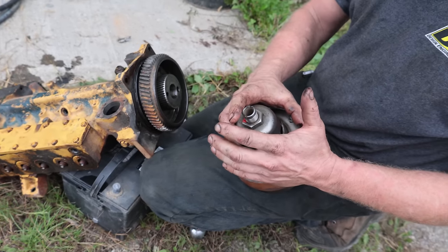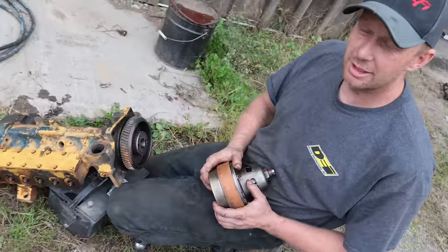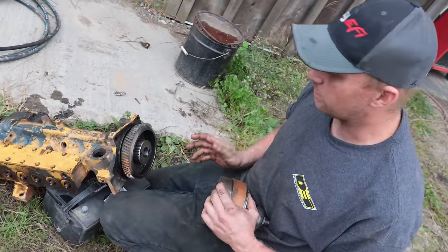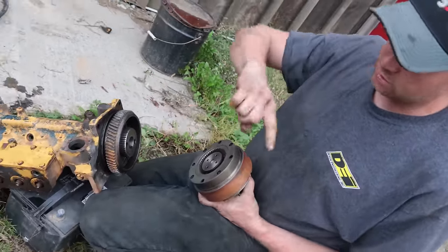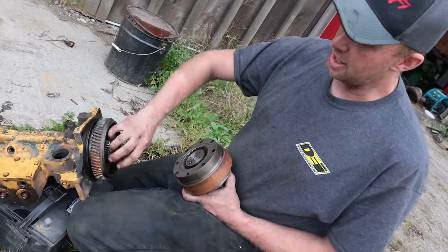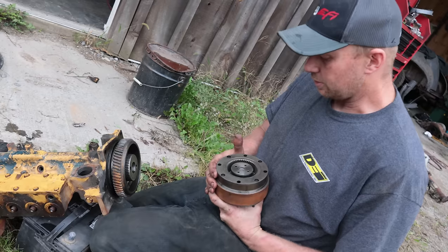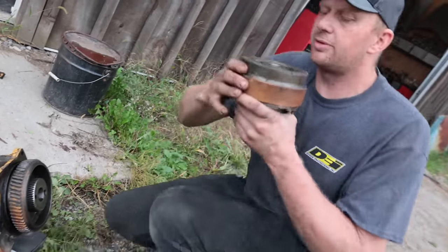As the weights expand under load, it changes your timing to try and get better fuel economy. I don't think they were worried too much about emissions back then. But pretty neat how it works. It just kind of travels through almost like a standard transmission and is able to change the timing on it. So we'll throw this in on our pump, put the cone on, and should be able to fire it up.